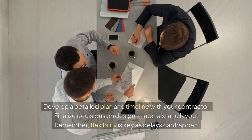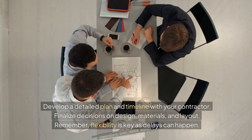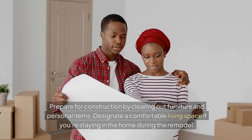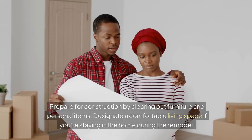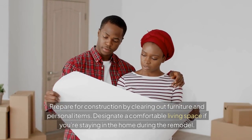Finalize decisions on design, materials, and layout. Remember, flexibility is key as delays can happen. Prepare for construction by clearing out furniture and personal items. Designate a comfortable living space if you're staying in the home during the remodel.